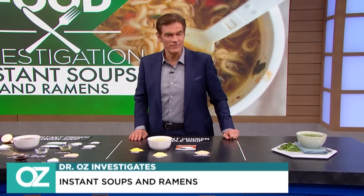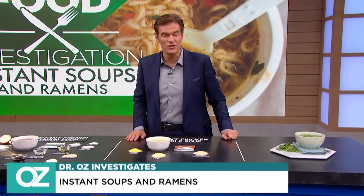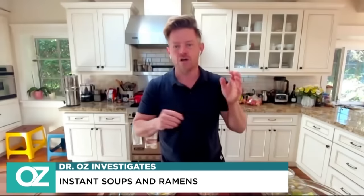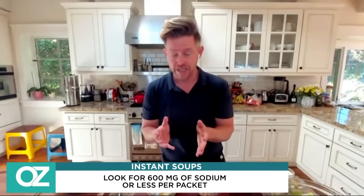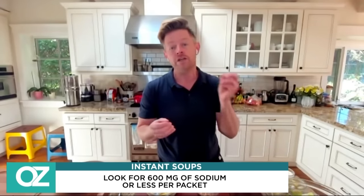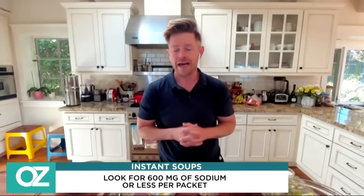Who knew? So Richard, let's be clear about these soups though. They do have a lot of sodium. So what should you do if you love the convenience of the soups, but you're worried about too much salt? They do. There's a lot of sodium in there. It's obviously for flavor. It's also as a preservative, but I would look for packages where the sodium is less than 600 milligrams, and or I would dilute the soup base a little bit, or I wouldn't use all of the flavor pack, but definitely be on the lookout for the amount of sodium in these.